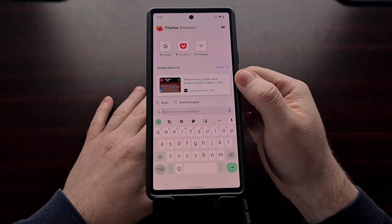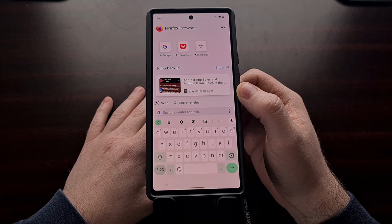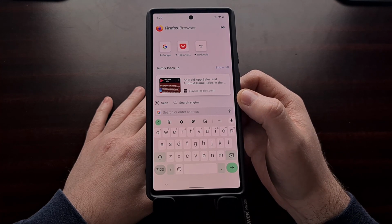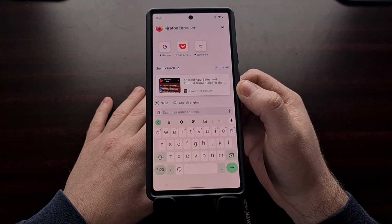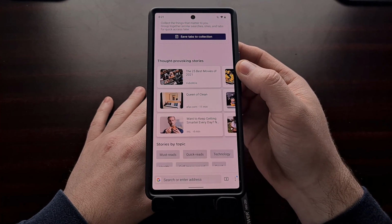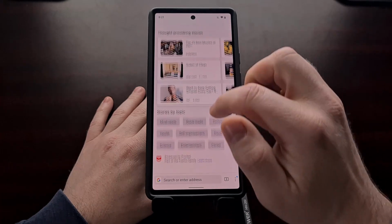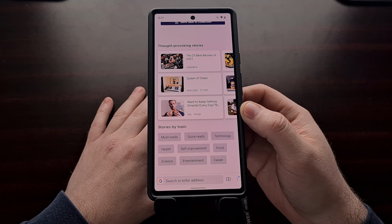Those who have been using the jump back in section of the new homepage will notice that the section now displays a featured image for the website that's being shown here. And Firefox will also display a confirmation saying auto close enabled whenever the user enables the auto close feature from the tab tray. In a previous update, the company added a thought-provoking stories section to the new homepage, and now the company is able to bring this new feature to users throughout Canada.